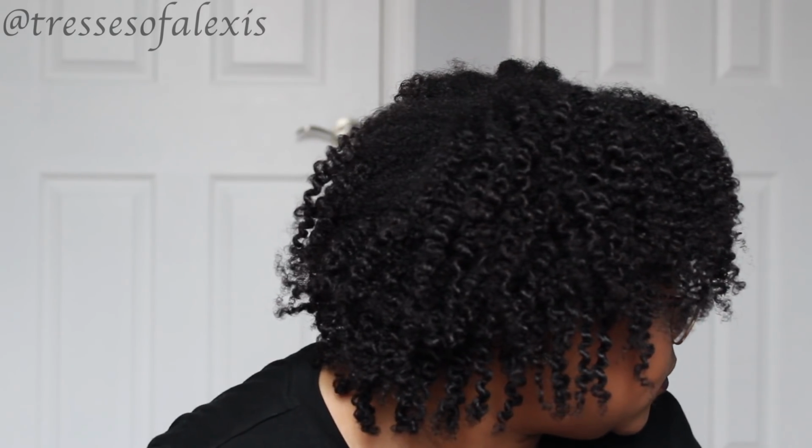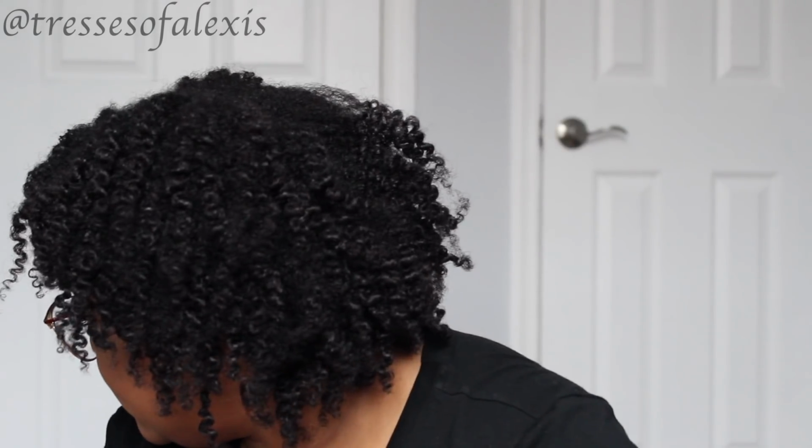Okay, so I'm back from styling my hair and these are my final results. So after I shampooed my hair, I went in with the MoKnowsHair Curl Co-Wash and Conditioner. I applied this on pretty damp hair and I raked it through in sections just to make sure that I got it coated through all of the strands.